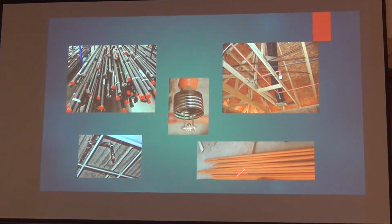Okay, piping. We talked about Uponor, we're gonna talk about Blaze Master. You'll see some steel piping. Steel piping is required in storage areas, except for in our 13R system.